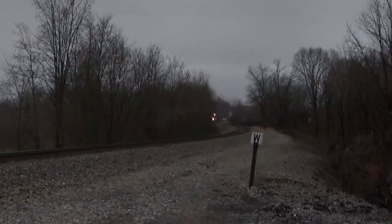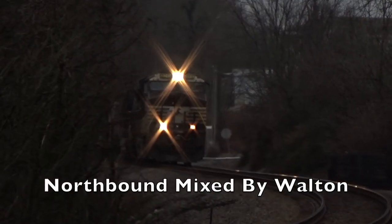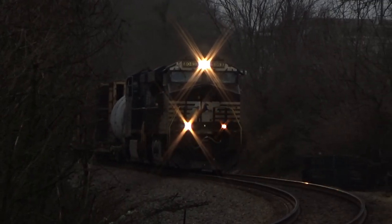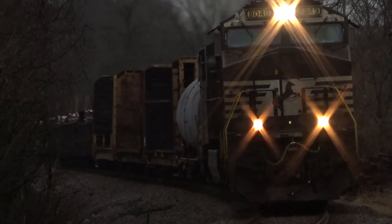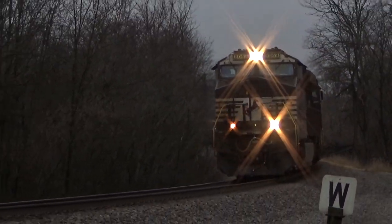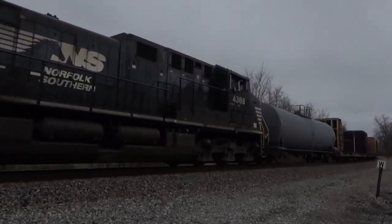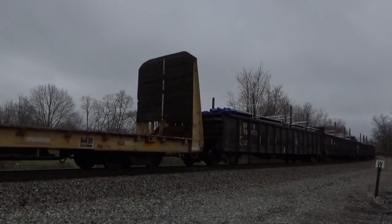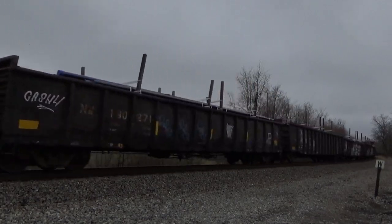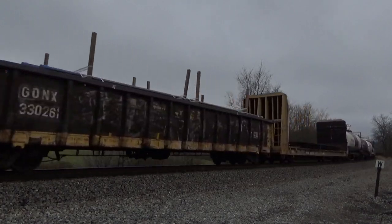I have no idea what this symbol is for this northbound, but this would be the last train here at Walton for the day. We would not come back after today. We would go somewhere northward to do some more whale fanning and maybe go out to eat, which is a good area. But I think this is 142, either that, or 122.